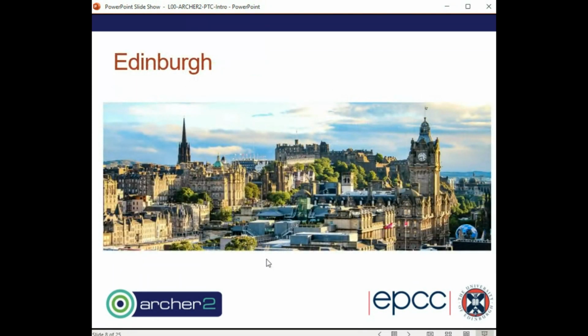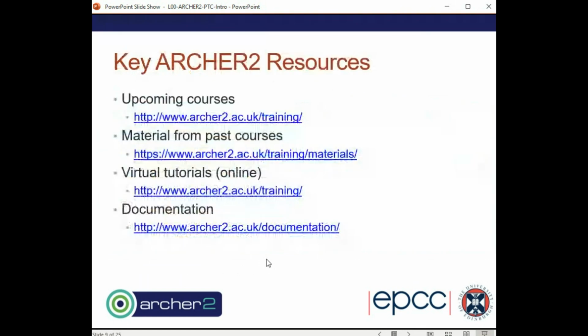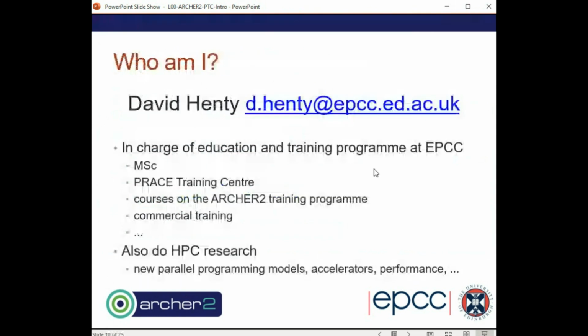This isn't a face-to-face course. I thought I'd show you a picture of Edinburgh. If it was a face-to-face course, you might be in Edinburgh. It's a very nice city. These are the ARCHER2 resources. You won't need them, hopefully, because hopefully this course will be self-contained. But I just thought I'd put them up there.